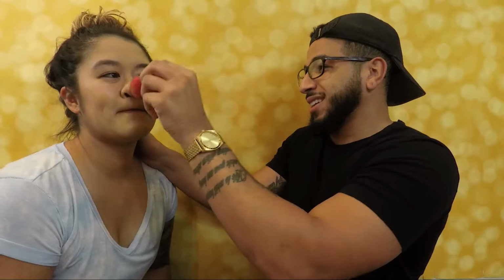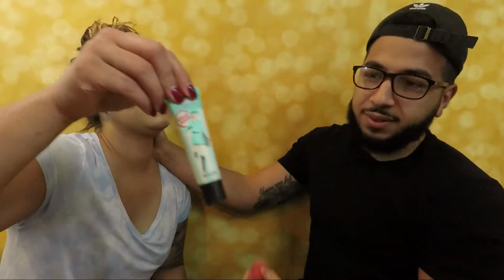It's literally like painting a face. Like, why? Why can't you girls just be beautiful without makeup? This was the primer that you didn't use.